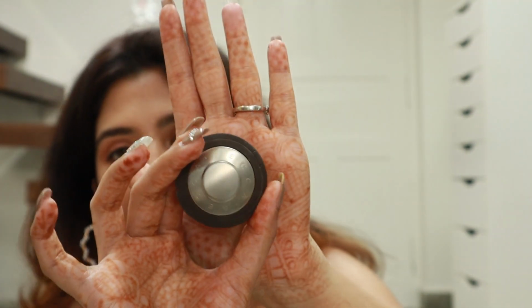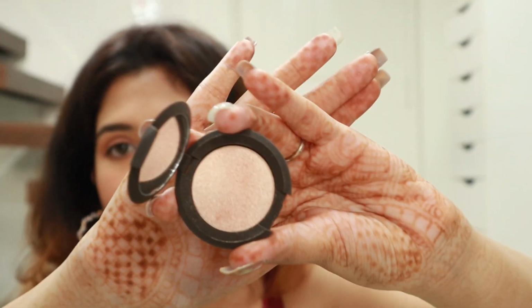Next, I got this highlighter from Becca in the shade Champagne Pop. I did not need a highlighter, but I wanted Champagne Pop really badly. I've been watching all these international YouTubers use this since years, and finally my dream came true. And there was this offer that you get free samples on a certain amount. This was an impulse buy. I hadn't even planned on buying this, but I bought it for free samples.